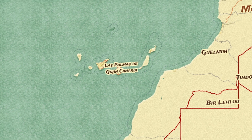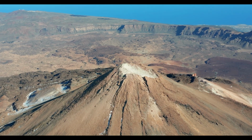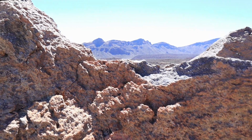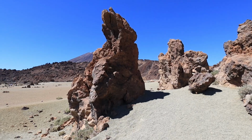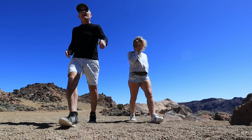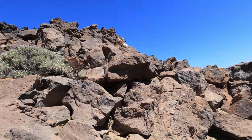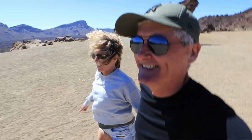We are still in the Canary Islands, and at 3,500 meters above sea level, this is Mt Teide National Park. Covering around 19,000 hectares of land, fair dinkum, this is an alien environment. It's also a very harsh place where not much lives or grows around here at all.